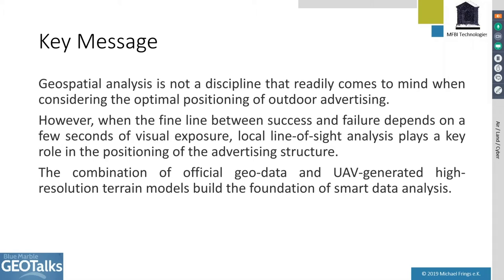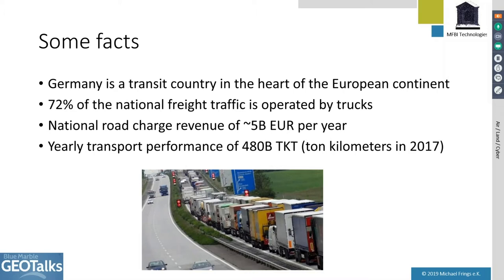The situation why we do that is based on the fact that we have a very disastrous situation here in Germany when it comes to the utilization of our highways. Our famous Autobahn, the last free high-speed car driving experience in the world, is actually congested like hell, and you can hardly go faster than 120 kilometers per hour because you face so many trucks on the Autobahn. And simply this is a fact because 72% of our national freight traffic today is operated by trucks.